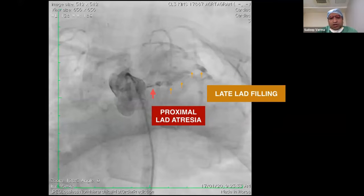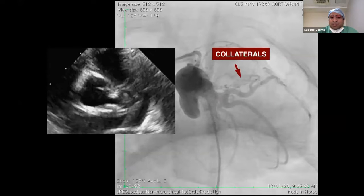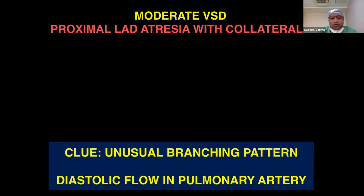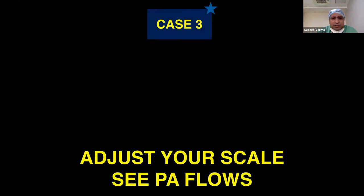This is the correlation of the echo with the angio, which proved it. Because the patient is asymptomatic and was detected 1 month back, we thought as the patient grows, we would discuss with the surgeon. At the next follow-up, we'll try to do the surgery along with the VSD, which is already moderate, so there's no need to do anything now. So here the clue was the unusual branching pattern and diastolic flow in the pulmonary artery. Management: we are still on follow-up, and we'll try to do it in the next sitting.